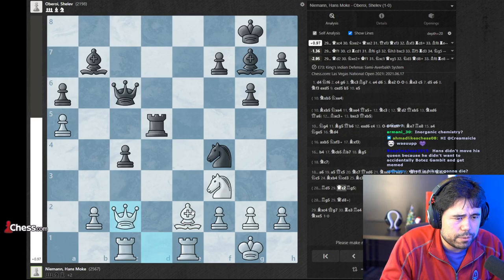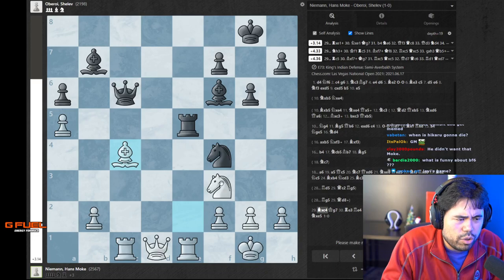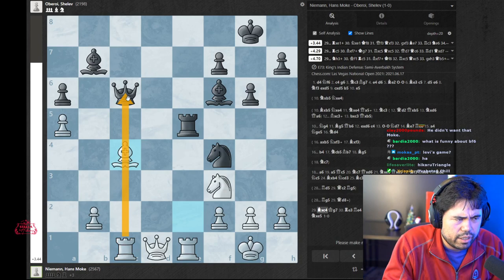So anyway, he goes bishop f6, and now after bishop takes c4, all the threats kind of go up in flames because White's threatening to fossilize with bishop takes f7 with a check, and then he wins the queen on c6 with the rook on c1. So this is the first problem.